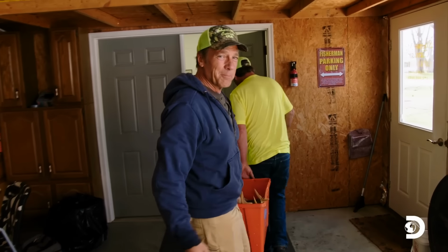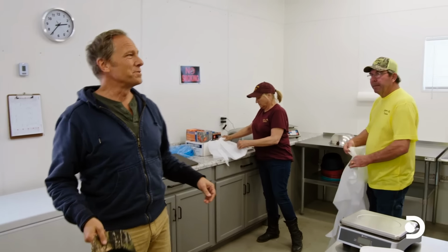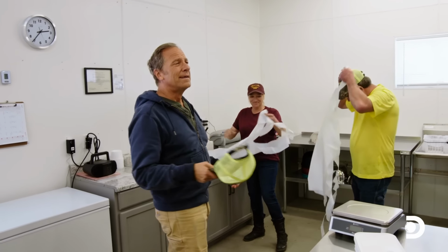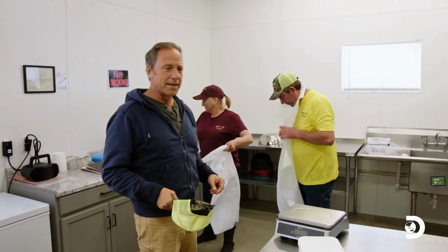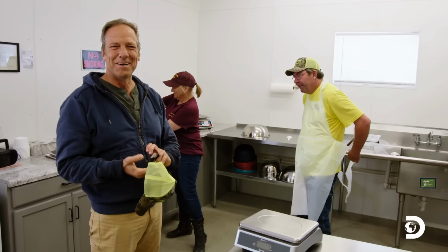Want to see what's behind the gray door? This place has a real feel to it. The kind of place where you bring a drifter to get his kidney out. Too much?